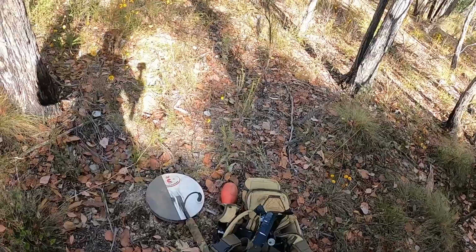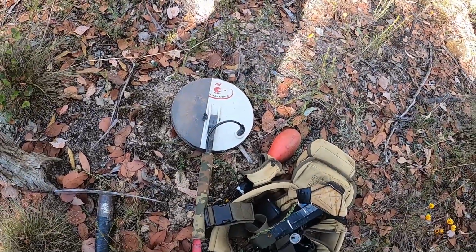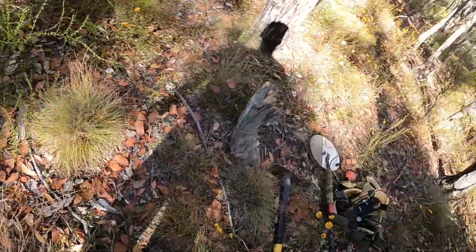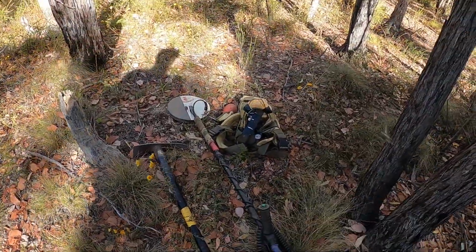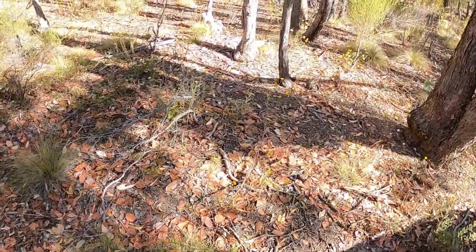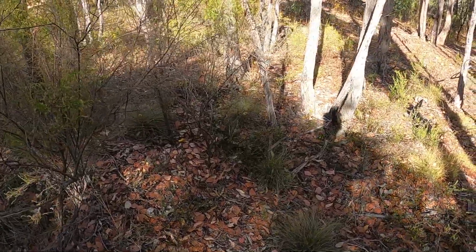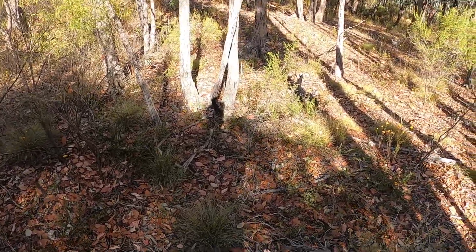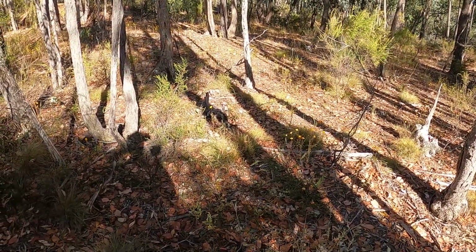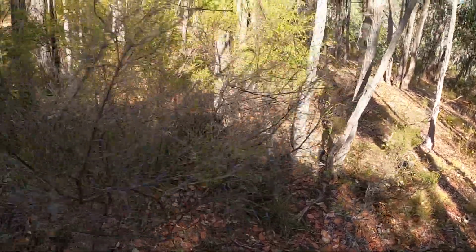Alright guys, well, actually calling it quits for the morning because I only had a couple of hours to work this morning, and probably half of that was taken up with just finding a spot that I wanted to work. So I'm heading back home now, but I'm actually going to come back out this evening once I'm done with these other things and hit this spot up again a little bit more carefully, systematically, whatever.